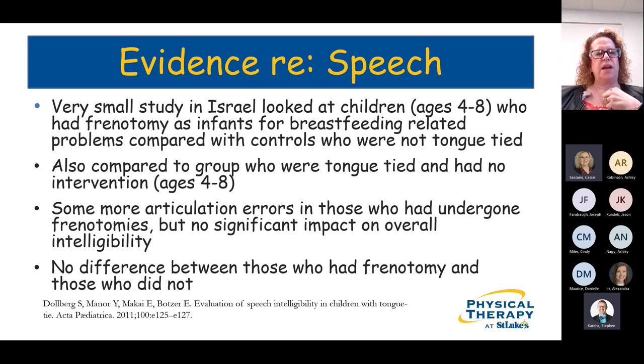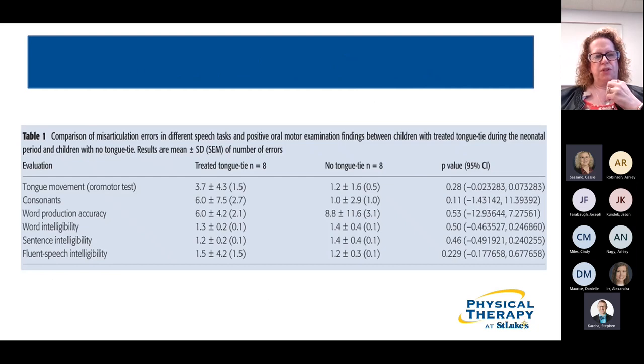There were some increased articulation errors in those who'd undergone the phrenotomies compared to those who had not, but there was no significant impact on overall intelligibility and no difference between those who had phrenotomies and those who did not. So this is the chart that reviews those who were treated and those who did not have tongue tie. And I specifically want you to look at the p-values. There's nothing there that's significant.